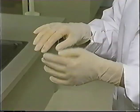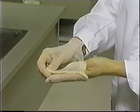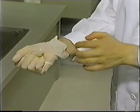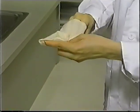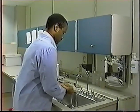With both hands gloved, peel one glove off from top to bottom and hold it in the gloved hand. With the exposed hand, peel the second glove from the top, tucking the first glove inside the second. Dispose of the entire bundle promptly. Now you're ready to wash your hands, not rinse, wash.